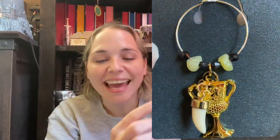Next, let's go ahead and show you the wine charm. This is another item that is being included in every single one of these chests. And this is the wine charm for the Hufflepuff chest. As you can see, we have the Hufflepuff cup and a basilisk fang, which was what was used to destroy the Hufflepuff cup. And then some cute little gems and stuff on the side.